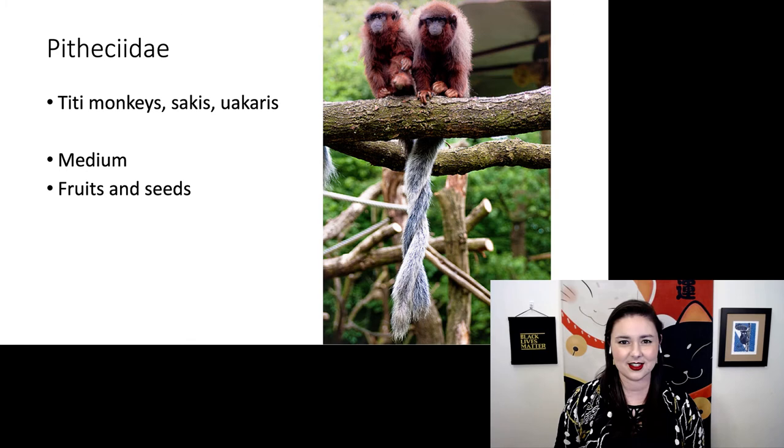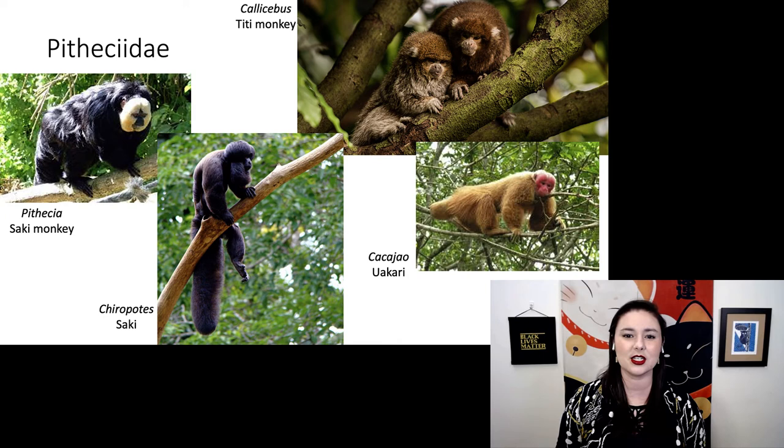And let's look at some further pictures of these different genera in this group. We have Callicebus, our Titi monkeys, Pithecia, our Sakis, Chiropotes, a different genus of Saki, and then Cacajao, our Uakari. Some of these guys look a little weird, especially our Cacajao with his bright red face. These guys are known for eating harder nuts and seeds that are not ripe. So they are going after food that isn't as easily accessible by other primates, so they have less competition for their food.